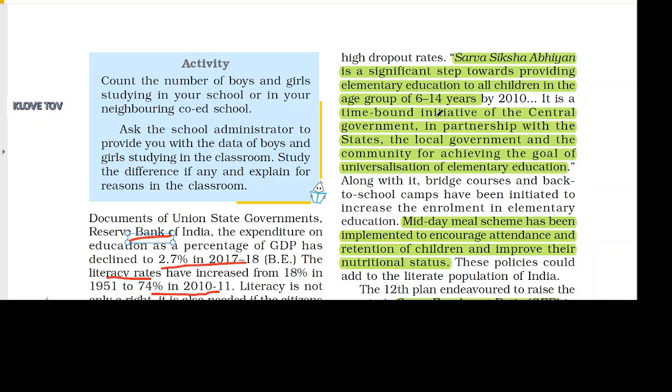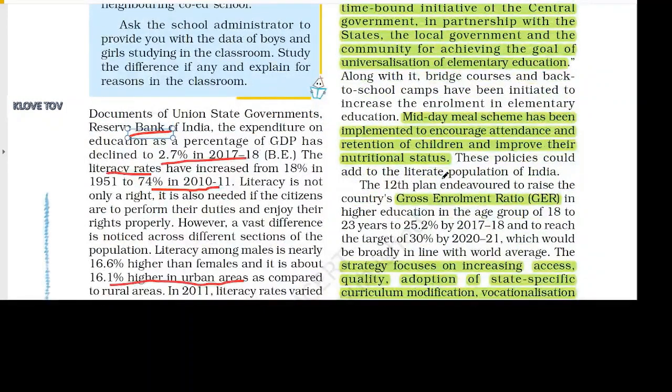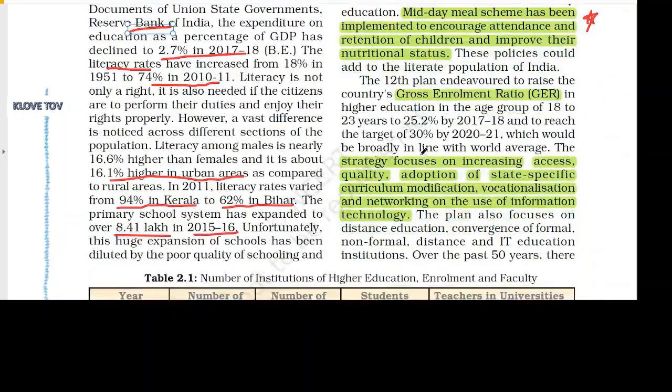It is a time-bound initiative of the central government in partnership with the state, the local government, and the community for achieving the goal of universalization of elementary education. Along with it, bridge courses and back-to-school campaigns have been initiated to increase the enrollment in elementary education. The midday meal scheme has been implemented to encourage attendance and retention of children and improve their nutritional status. These policies could add to the literate population of India.